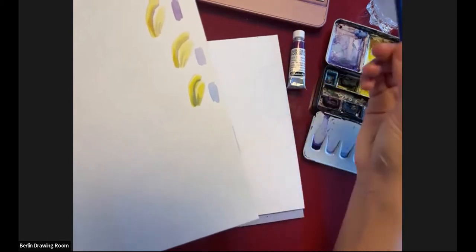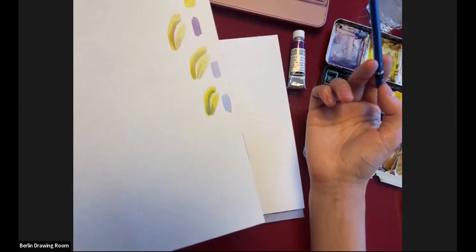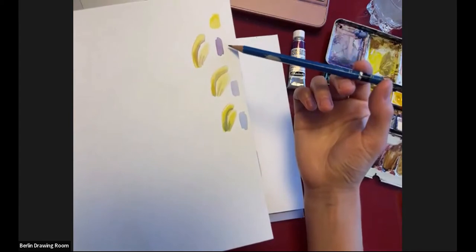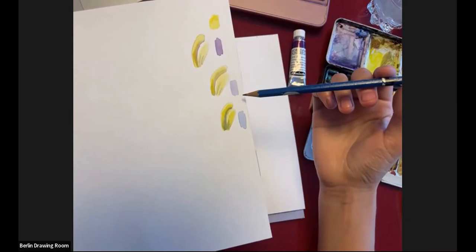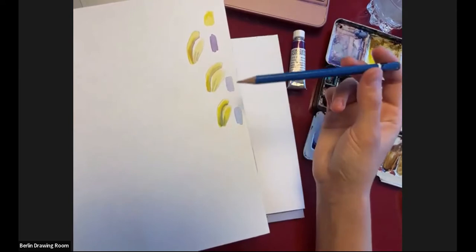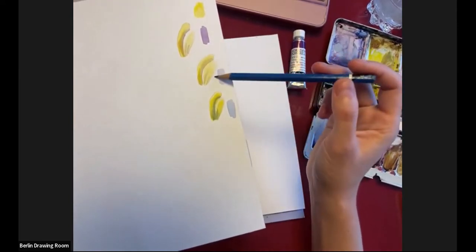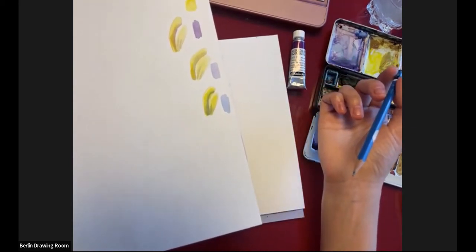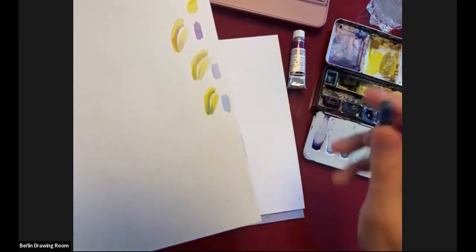So here, what happens is we start to get an orange shadow, and then it looks like we have an orange flower. So what we want is something in between that's going to work really well with the yellow and not turn it into a different color. This is too blue, this is too red, and this is a very pale violet that works really well for yellow flowers.